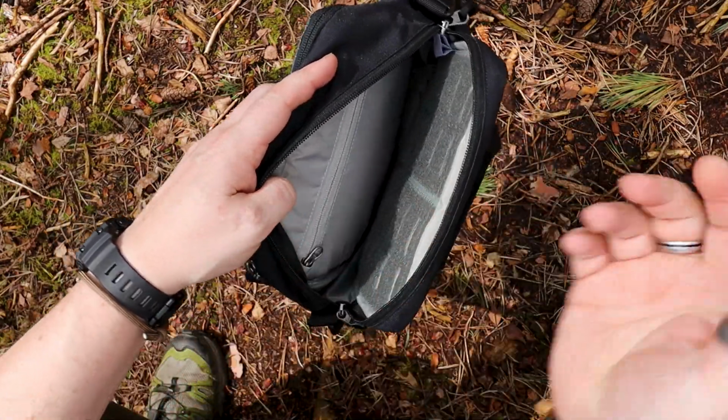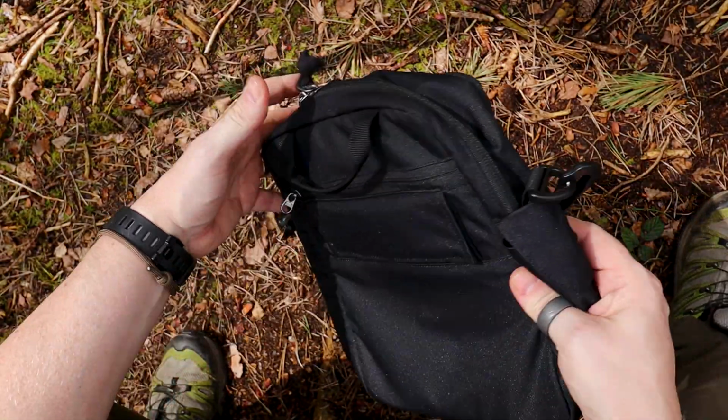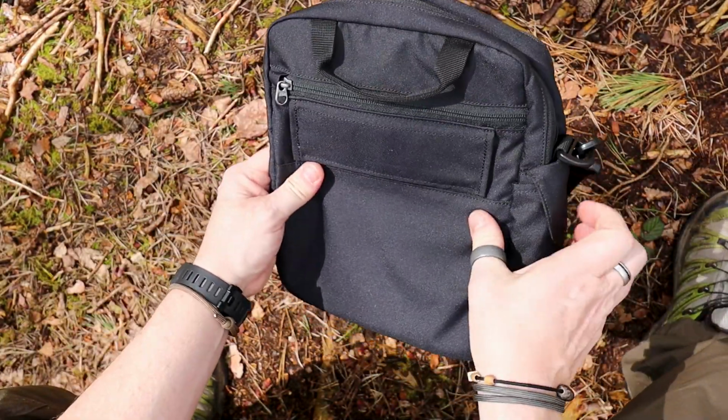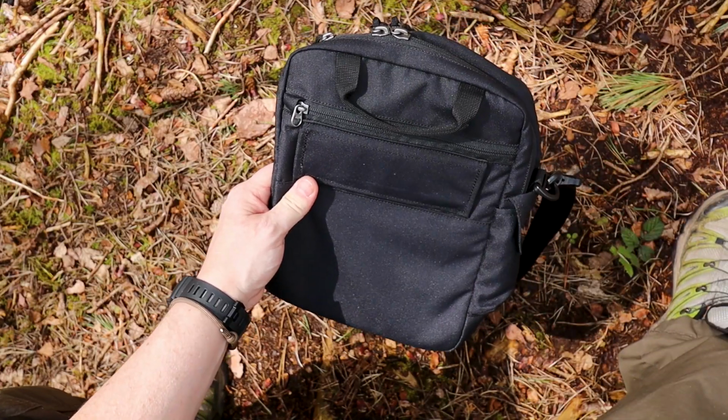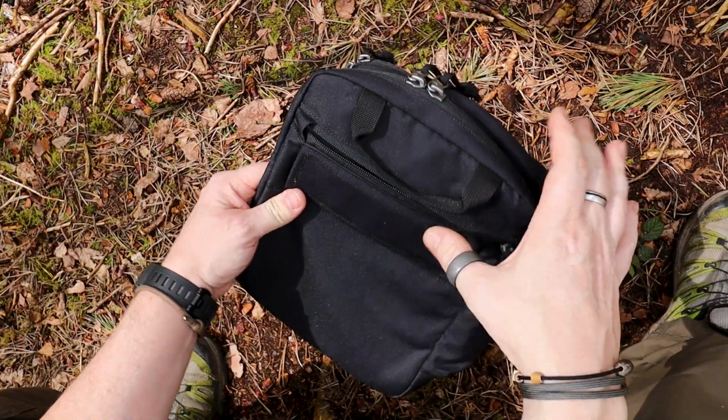If you're not using it like that, this is great for EDC, and I have been using this for EDC. It's really good for city vacations, especially when you just need to take a little bit extra out with you.